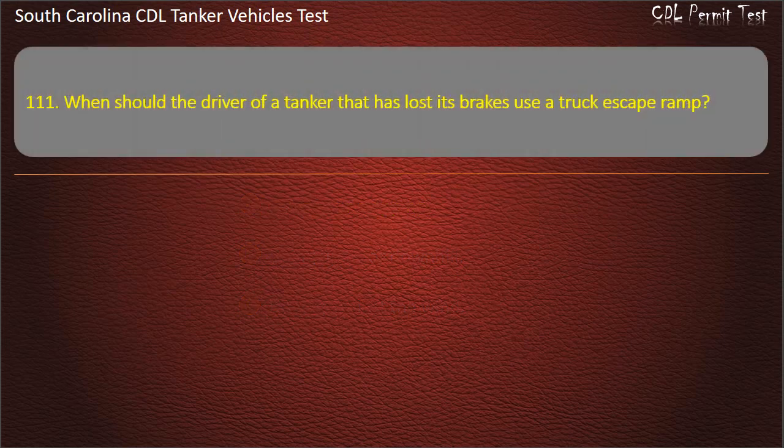Question 111. When should the driver of a tanker that has lost its brakes use a truck escape ramp? Only if the tank has baffles. Never. Always. Answer. Always.